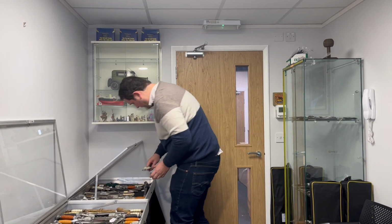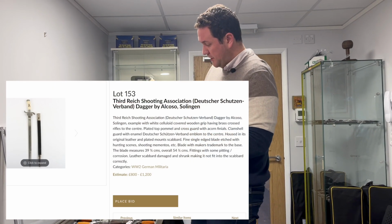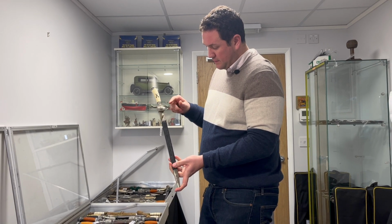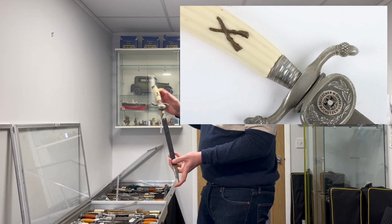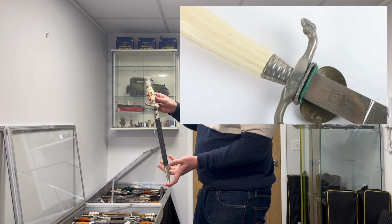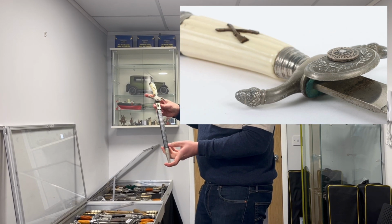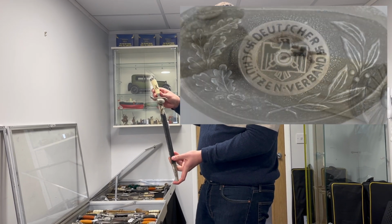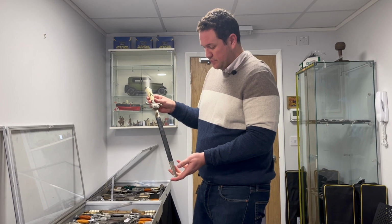One dagger that's missing from a lot of collections is the Shooting Association or Rifle Association dress dagger. And again, good example with the covered wooden grip, original fittings, enamel badge to the center of the clamshell. The leather has, unfortunately, this one shrunk slightly, so the fittings are a little bit loose and it doesn't quite fit in the scabbard that well, but still a good example of a rare original dress dagger.